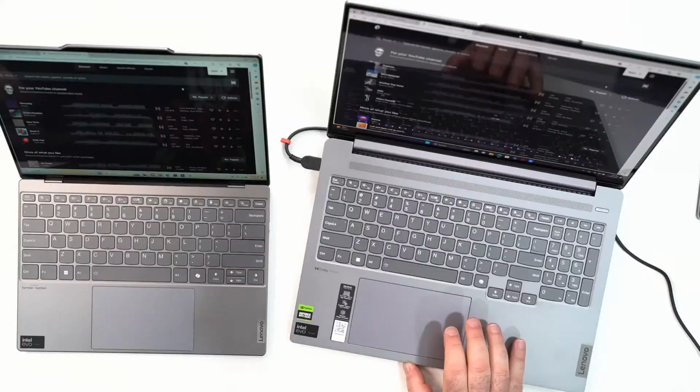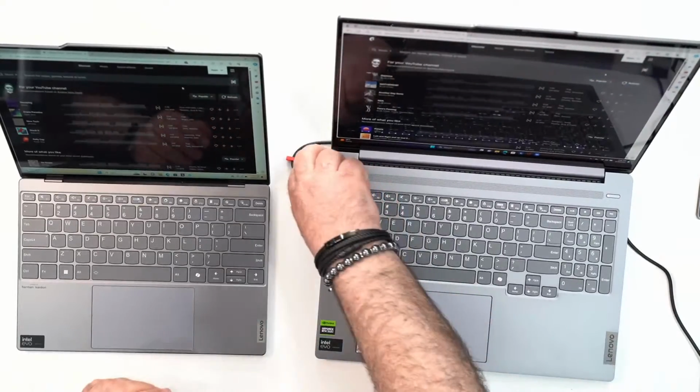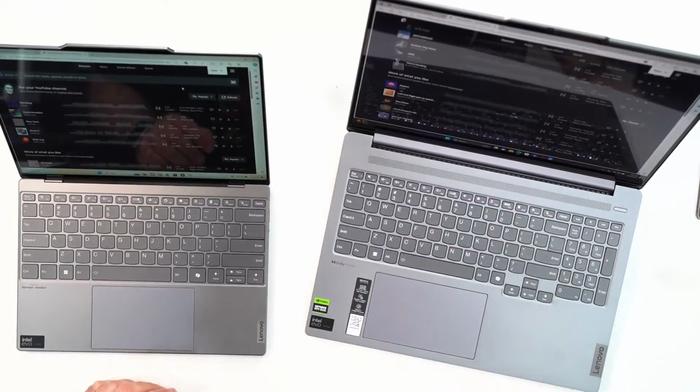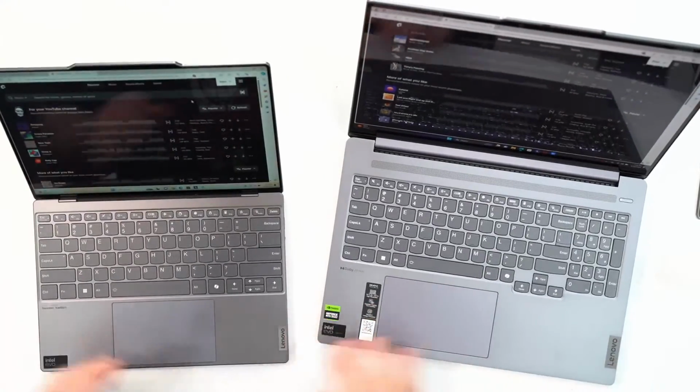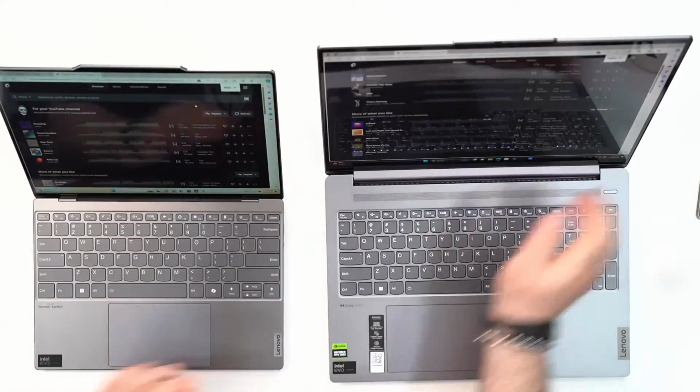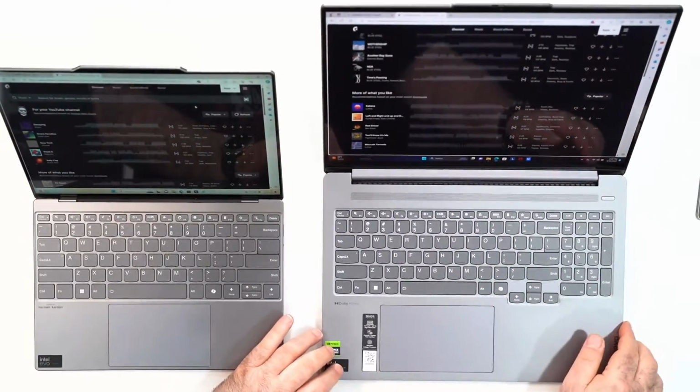All right. So let's put it over here. I don't need this plugged in for now. Let me unplug it just to get that off here for now. All right. On the left is the ThinkBook 13X. On the right is the IdeaPad 5i, the Idea Pro, I should say 5i.